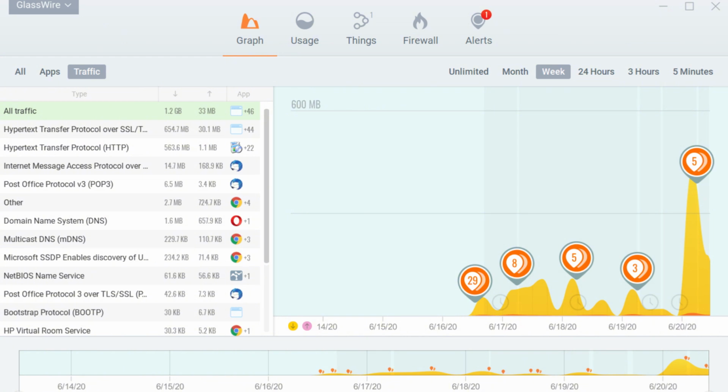Add a quick traffic review to your checklist. Use tools like your router's admin interface or apps like Glasswire to look for unusual activity, such as unknown devices or excessive data usage. Early detection of unusual activity can help you respond quickly to potential threats.